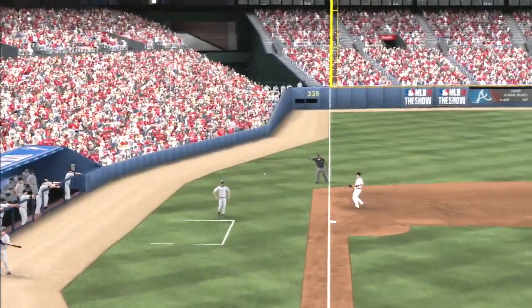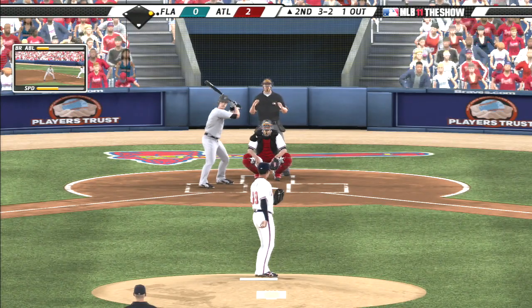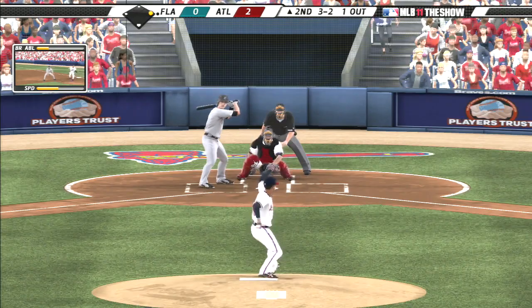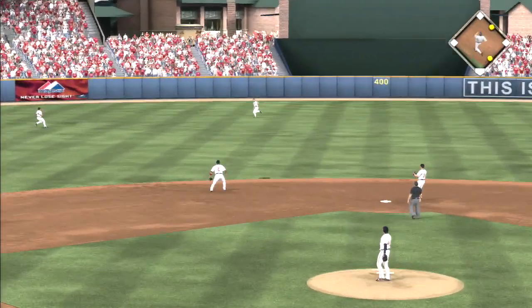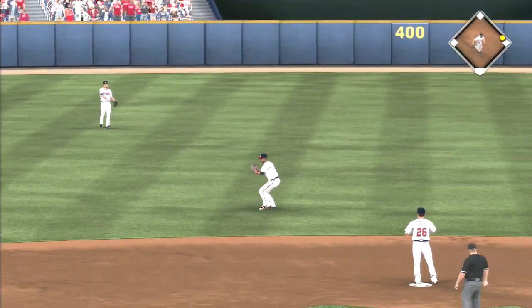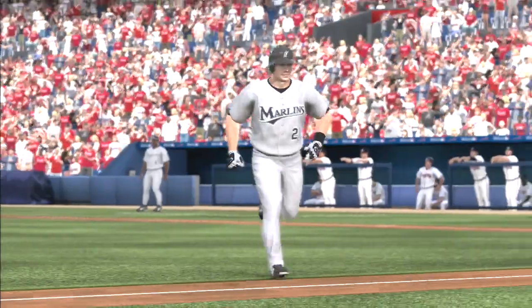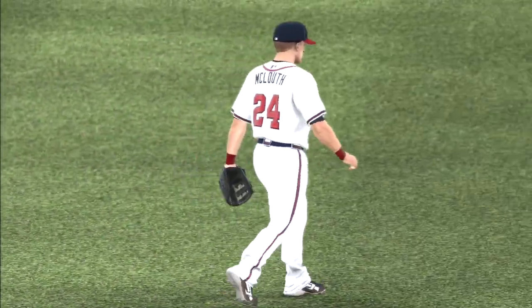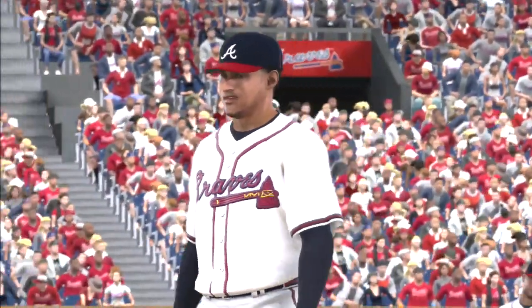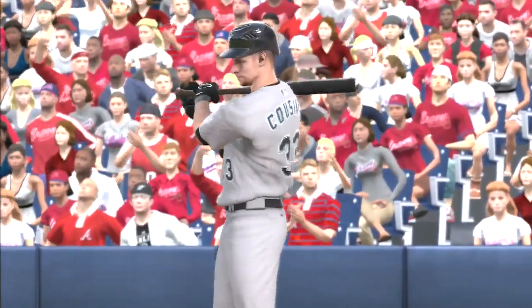Here's a ball hit foul down the third base line, so they'll try it again. In the air to center. And McLeod will make the play, and there are 2 gone now. Scott Cousins will stand in, getting the start here despite being out of the lineup last night.